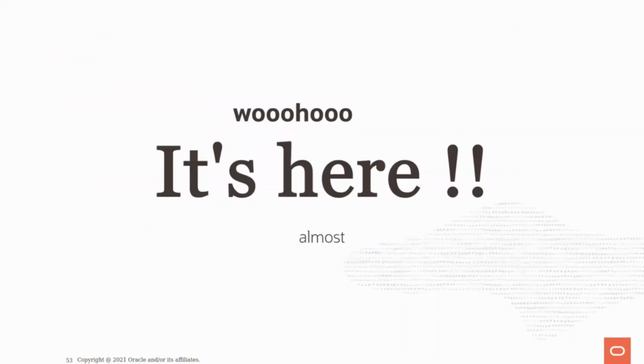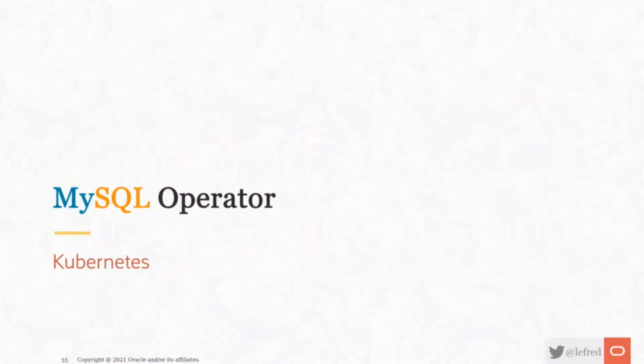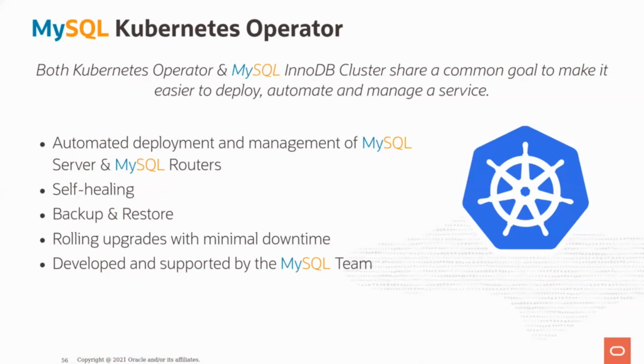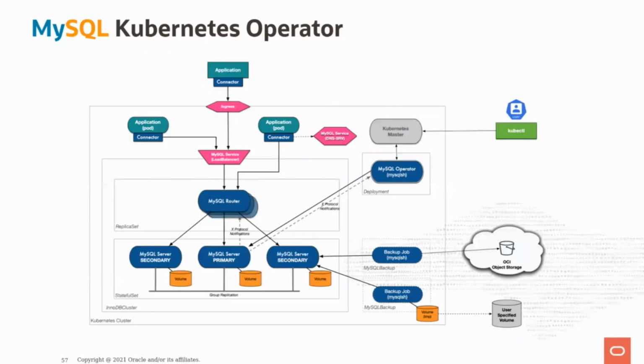And something also very woohoo, almost there, is that now in MySQL we have the operator for Kubernetes that is by us, by the MySQL team. So we are busy working on that too, right? It gives you automated deployment and management of MySQL, the server and the router. It's self-healing, it does backup and restore, it supports rolling upgrade with minimal downtime, and most important, it's developed and supported by the MySQL team itself. The public beta will be released in a few weeks, so stay tuned, and this is how it looks. There was also a session about it, so if you have missed it and you're interested, go on demand and check it.